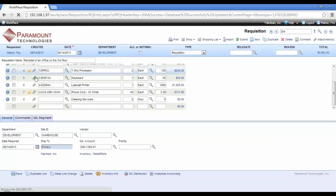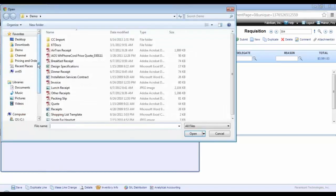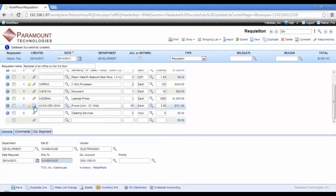You've got blank paper clips next to each line, a blank paper clip up here on the upper right-hand side. Click on the blank paper clip, browse the drives you have access to, select a Word document, PDF file, Excel spreadsheet, describe that, attach that to the requisition. You'll see the icon changes to a paperclip around a piece of paper. That's how you know that there's an attachment there. Other users can view that icon, view those attachments, and get the information provided.